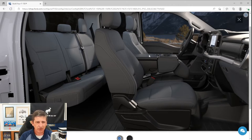Armrests as well. You can open that up for a little compartment to put things in, as well as you have some cup holders there too. You see that little lever on the side? That's what allows it to unlock and lock up and down.